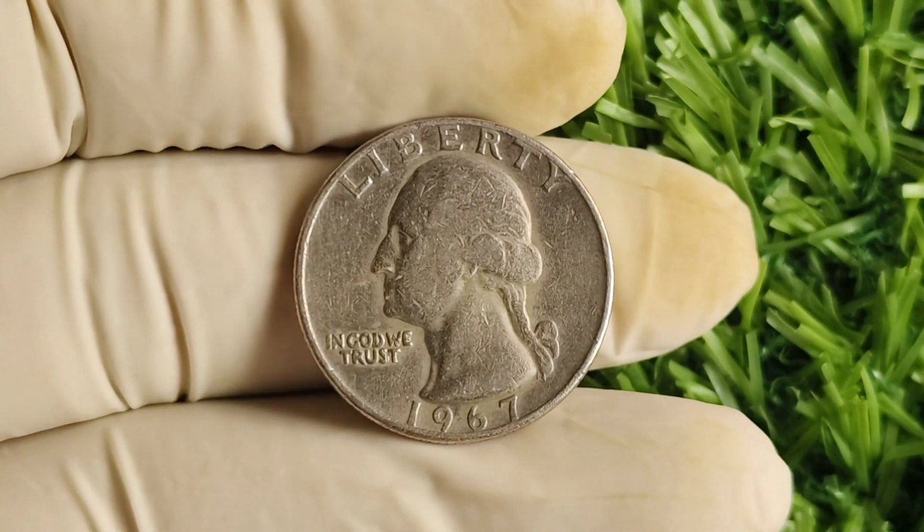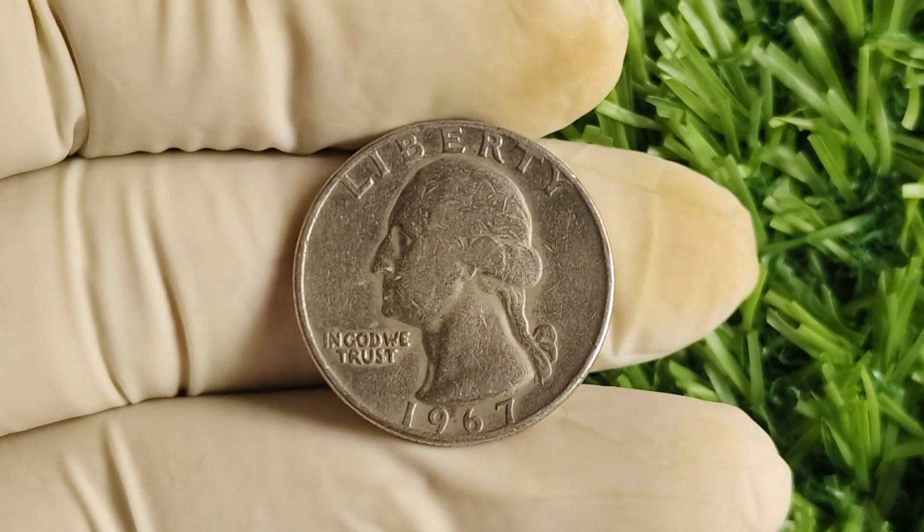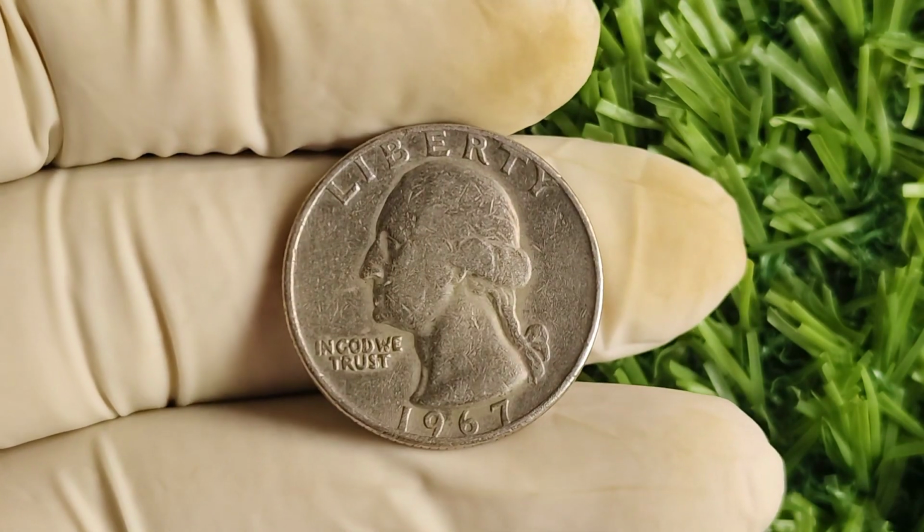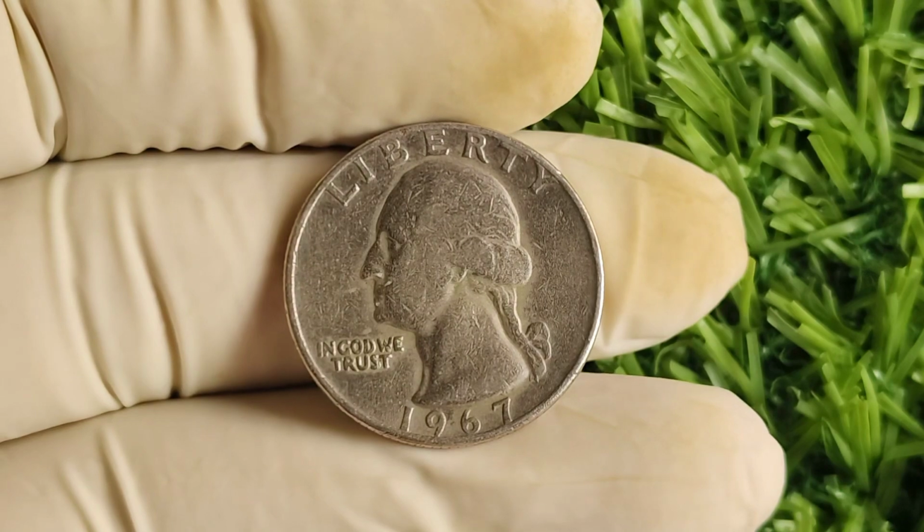And let's be honest, you were gonna check that change jar eventually anyway, right? So take a few minutes. Go through your quarters. Look closely.